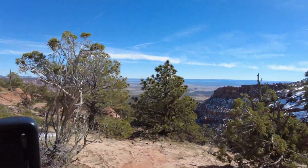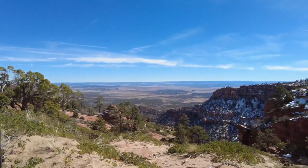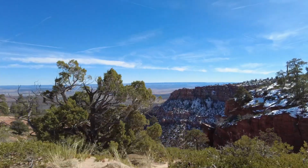So once you break out of the trees, you're driving along the top of the mountain. We're at about 7,000 feet, and the views from up here are absolutely spectacular.